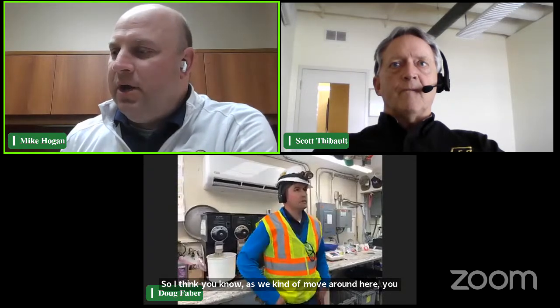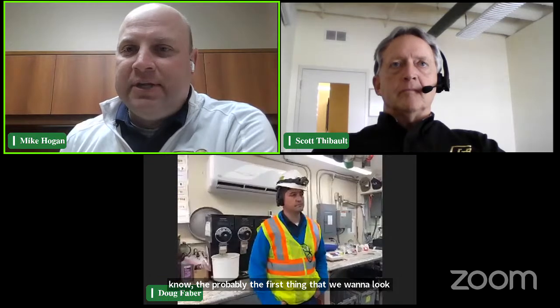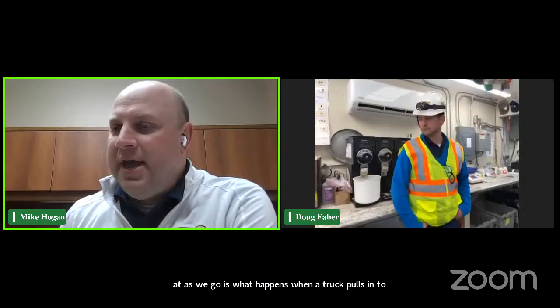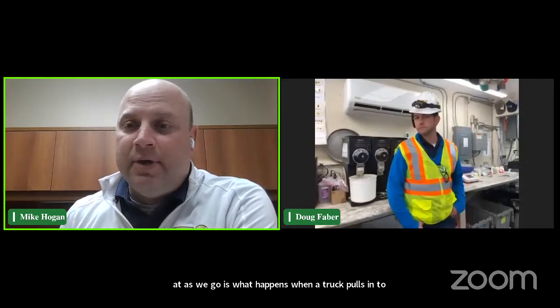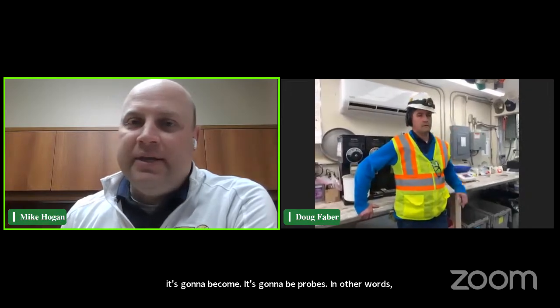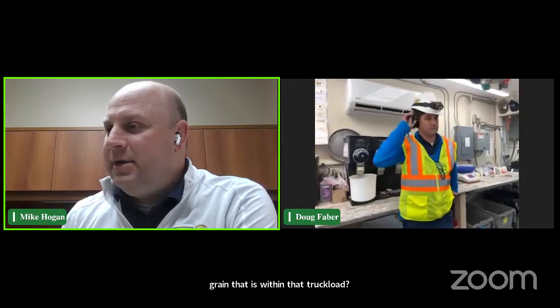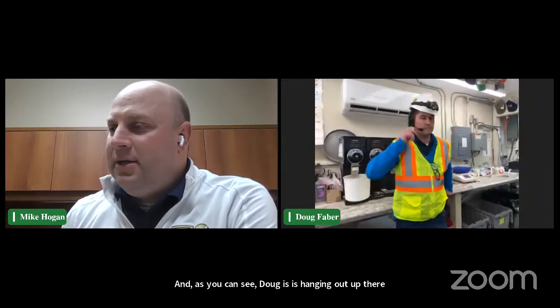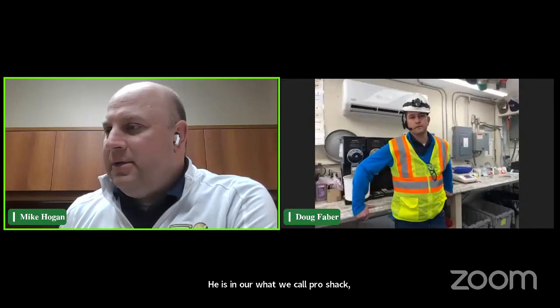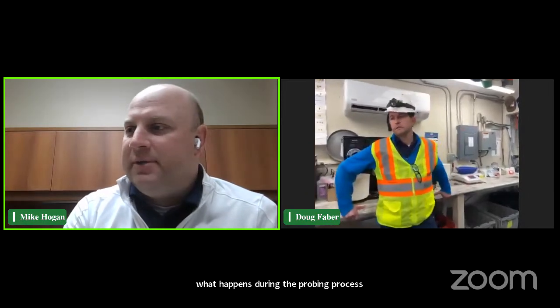As we move around, probably the first thing we want to look at is what happens when a truck pulls into the CGB facility. Usually the first thing that happens is it's going to be probed. In other words, what is the grain and the quality of the grain within that truckload? As you can see, Doug is up there in what we call our probe shack. Doug, maybe you want to explain what happens during the probing process when somebody pulls into the CGB facility.